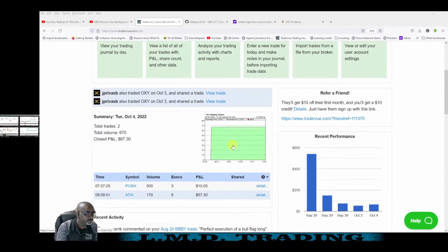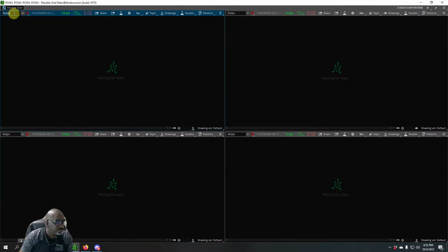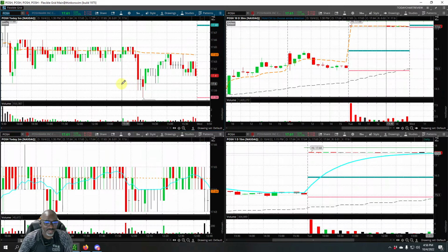But on these, we are going to go old school. We are going to review these in Thinkorswim. So let's get it pulled up. We'll review POSH, P-O-S-H. This is an ugly chart. This is what they call a barcode. It looks just like a darn barcode if I just changed all of these to black.